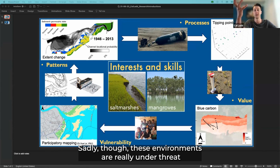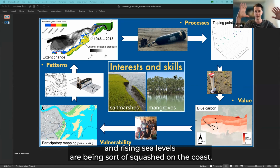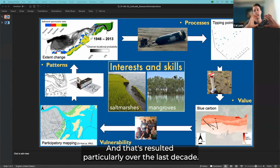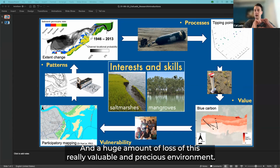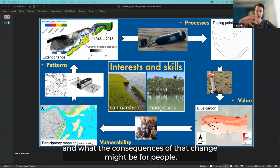Sadly, though, these environments are really under threat because of development and rising sea levels. They're being sort of squashed at the coast. And that's resulted, particularly over the last decade, in a huge amount of loss of these really valuable and precious environments. And so the work I'm doing is all about trying to understand how they're changing and what the consequences of that change might be for people.